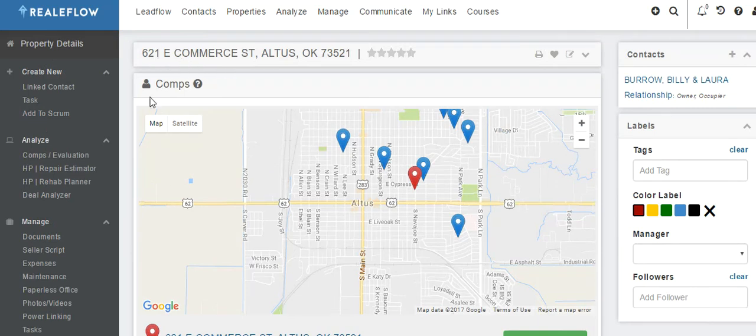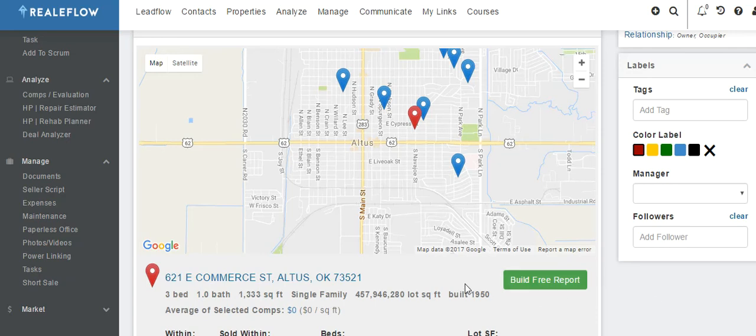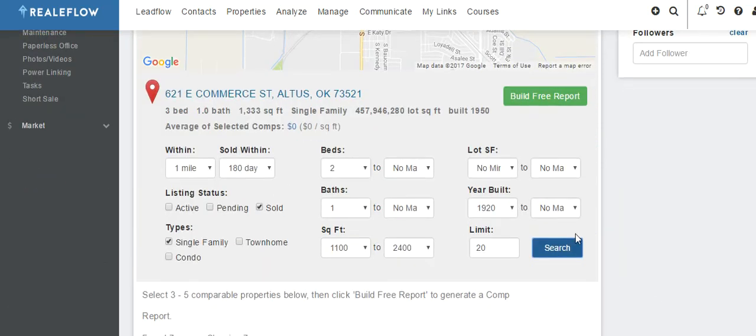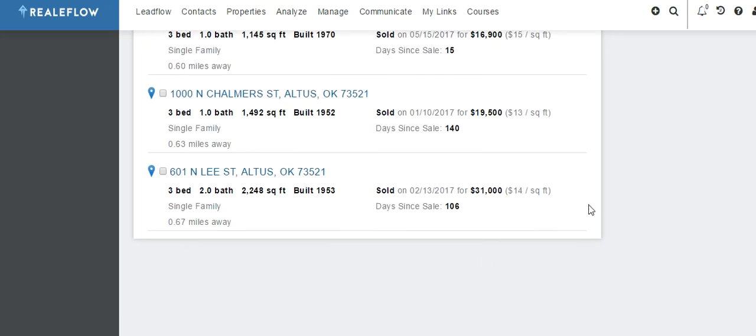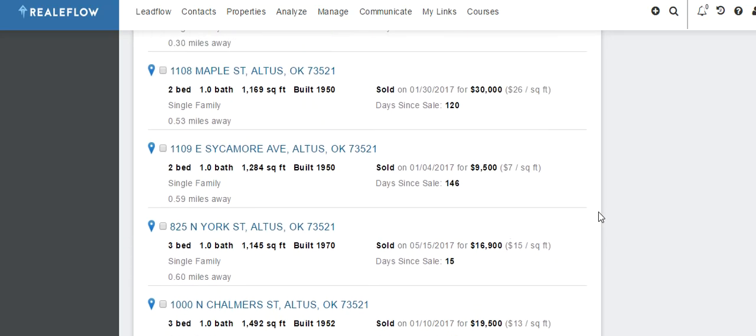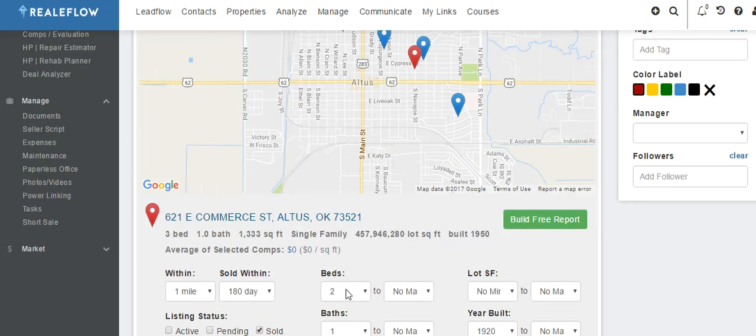This 621 e-commerce is dead. Nothing around here has been sold in the last 6 months. Nothing has been sold for higher than 31,000. Ours will be the most expensive comp, buying it at 40. So this is a no unless you offer him 10 grand.